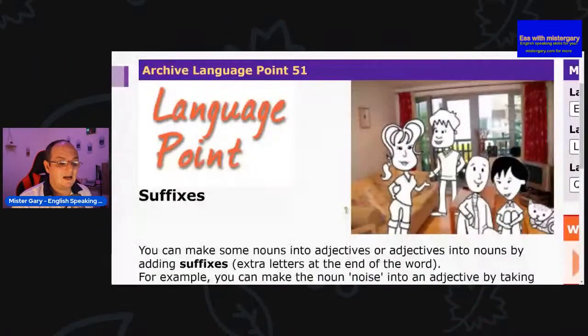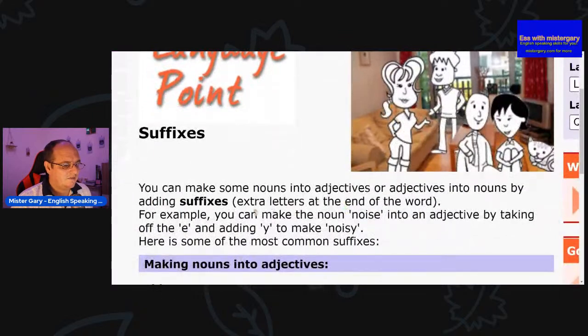So I'll happily read that out. Suffixes, so you can make some nouns. So a noun is a person, a place, or a thing. Person, place, or a thing. Now, this works most of the time, but quite often as well, it doesn't work. All right. Example, the word speech.